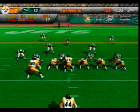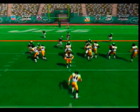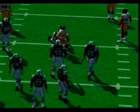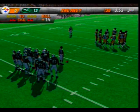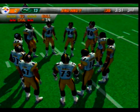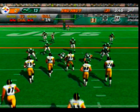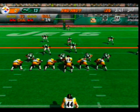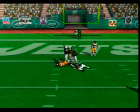Inside the 20 for the first time today, and we're in the third quarter. Looking for room. Malone comes up to make the play at the 14-yard line. Collins takes advantage of a little daylight, picks up 3 yards. Twelfth play of this drive, down inside the 15. The Jets come out in a 4-3. Throws it. He finds his man.